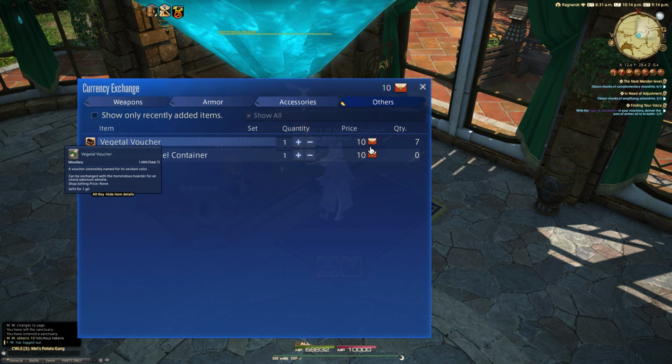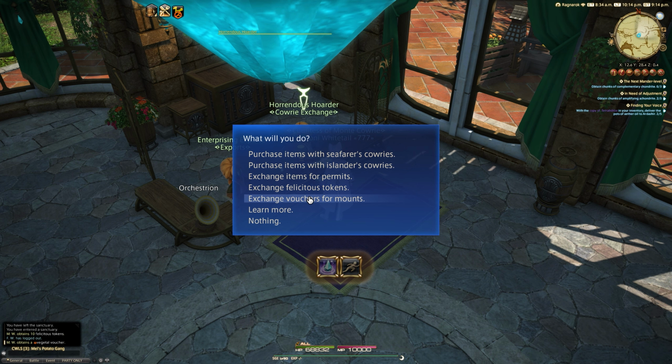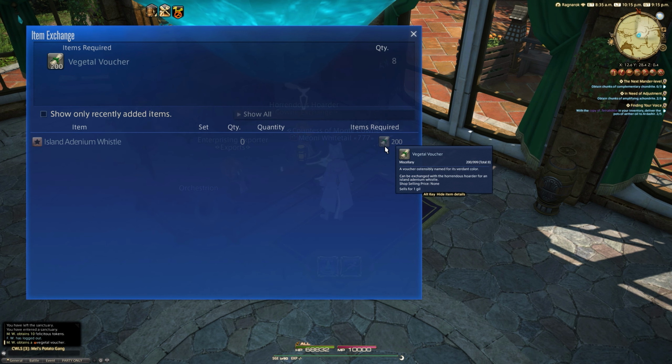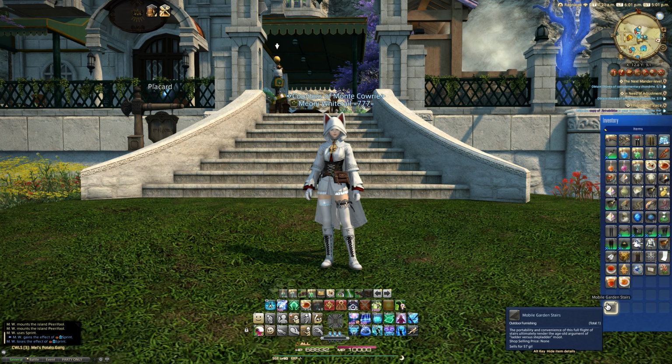You can exchange the tokens for Vegetal vouchers, which are saved up into a total of 200 to get another mount, or you can save 10 tokens and buy a box, 10 tokens per box. The box itself has a chance to have minions from Island Sanctuary, mounts, including both of the new mounts. You can get the Purifall, which is exclusively from the box, as we looked at in a previous video, and you can also get the other one, the one that's currently worth about 525 million gil, or 30 weeks worth of grinding to get enough Vegetal tokens. Apparently it can also come from the box, although that's an astronomically low possibility, it's still a possibility, right?